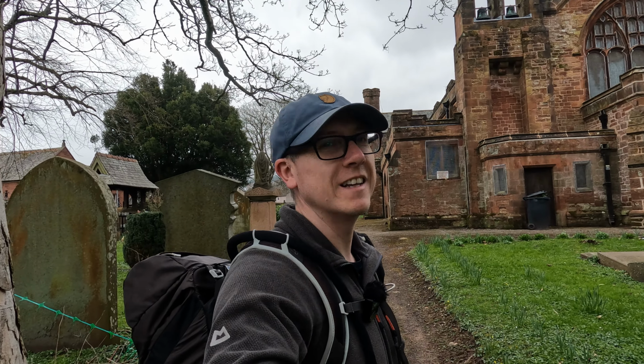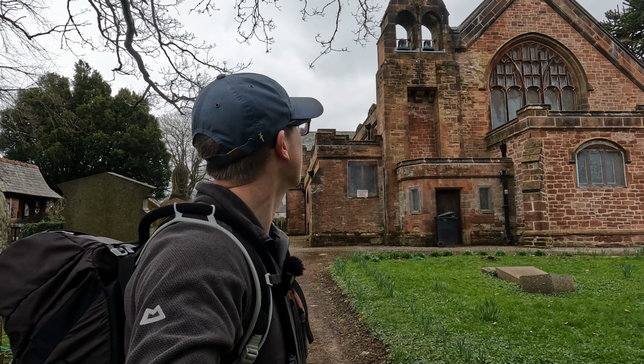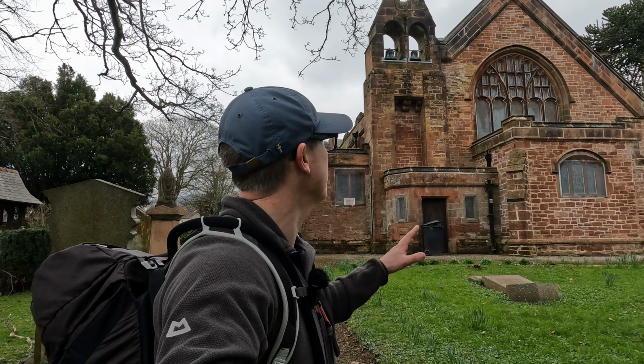So we just arrived in Cleator and I had to come and see this lovely historic building. This is the Church of St. Leonard and it's a Grade 2 listed building that on the outside looks relatively modern. I think it was built around 1860, somewhere around there, but the core of the chancel is actually 12th century. So clearly this building replaced a much older church on the site. It's absolutely lovely, built of the classic red sandstone of the area.